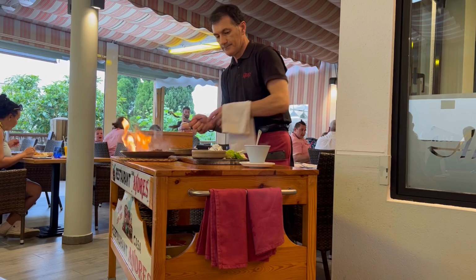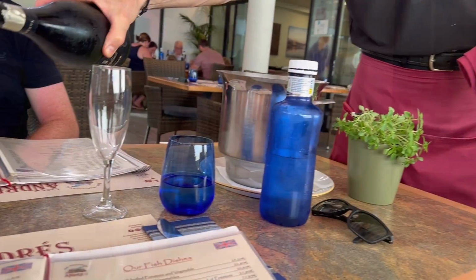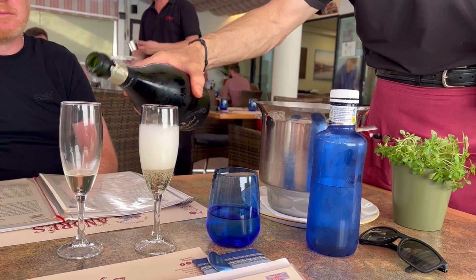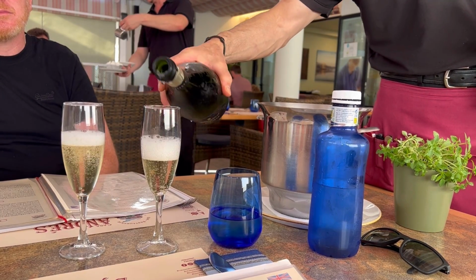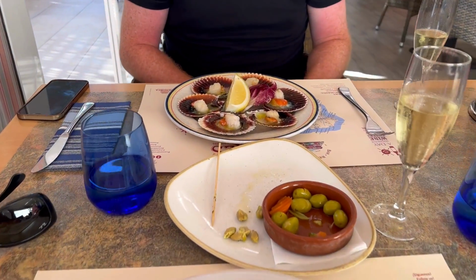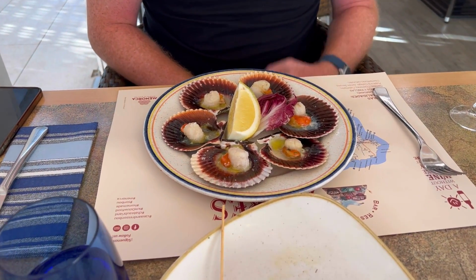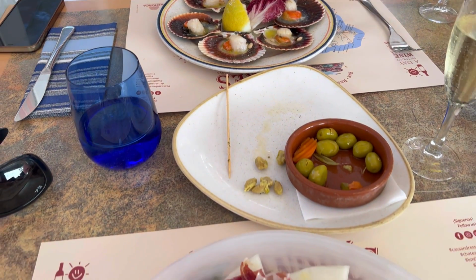We were blown away. We did try a couple of other restaurants, but one night we actually walked out of one restaurant. The food was so poor and we ended up going back to Andre's. We then spent most evenings here. There was such a selection on the menu, absolutely superb, divine food, cooked to perfection every time, and I can highly, highly recommend it.